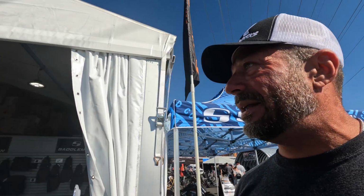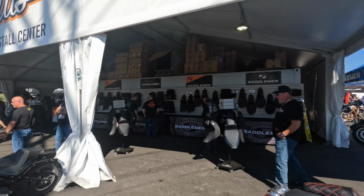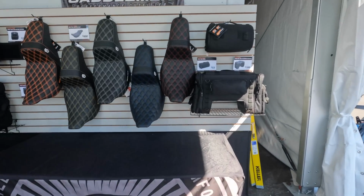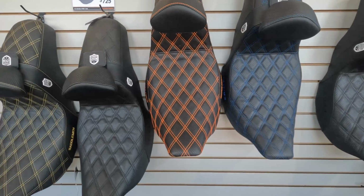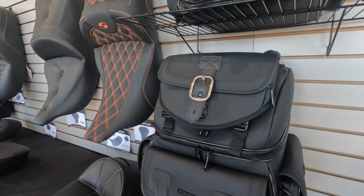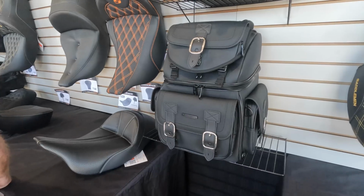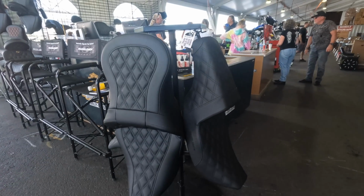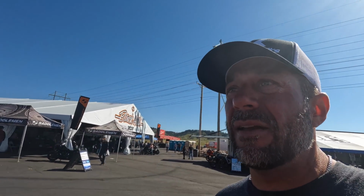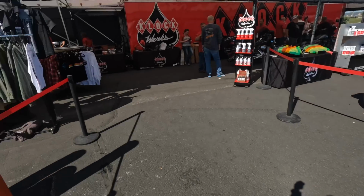We're here at Saddlemen. Nothing but the best seats. We got Clockworks here, best windshields on the market. It's busy somewhere.